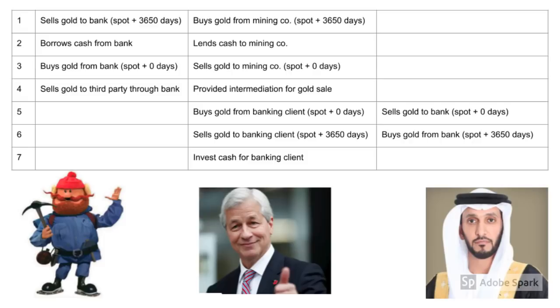Let's take a look at what just happened here. The mining company sold their future gold to the bullion bank via a forward contract. The price in US dollars was agreed upon ahead of time, and so this is a gold-dollar swap. This is an agreement to be settled at the future date. The mining company then bought present gold from the bank for an agreed-upon US dollar price.